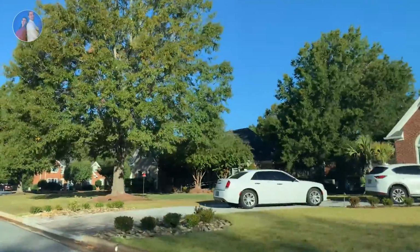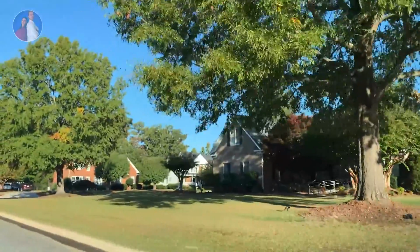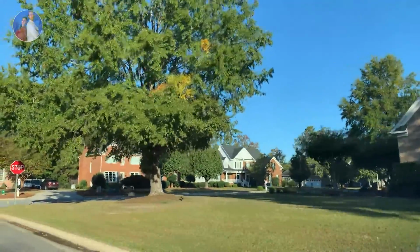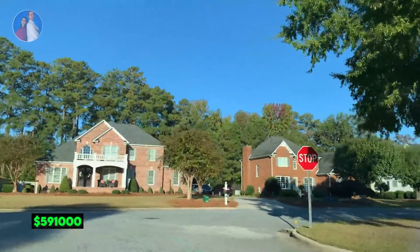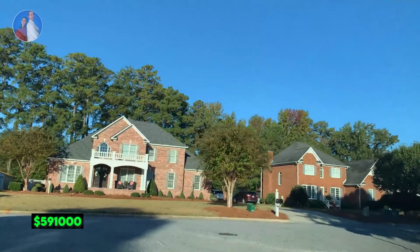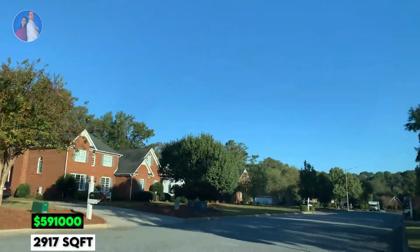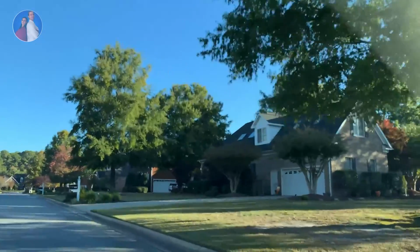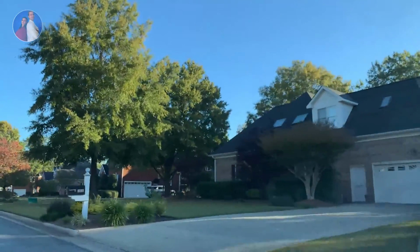We're on Waterford. Actually, the house that is going to be in front of us, you'll see in a couple of seconds. That house just closed a couple of months ago for $591,000. Just so you can see what he's talking about. Yes, and this house that you see, $591,000. It was 2,917 square feet. That's a big house, built in 1998, on 0.54 acres of land.